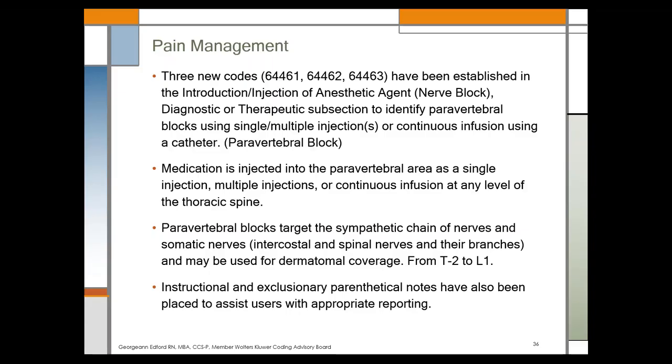The paravertebral blocks target the sympathetic chain of nerves that transmit the pain signals, and provide a lot of coverage from the T2 to L1 area.